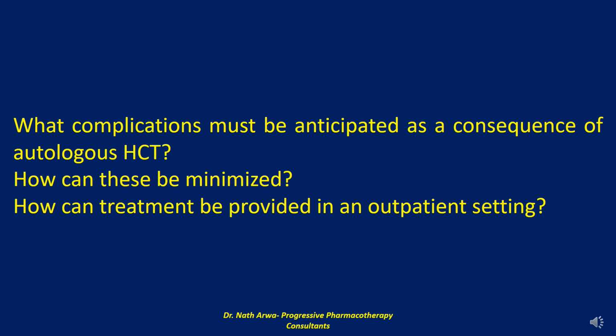Use of prophylactic oral antibiotics and once-daily IV antibiotics to prevent or treat febrile neutropenia has facilitated outpatient care and prevented many patients from being hospitalized. In addition, outpatient care during autologous hematopoietic cell transplantation demands that hematopoietic cell transplantation centers have appropriate resources, facilities, and staff to provide 24-hour patient care coverage.